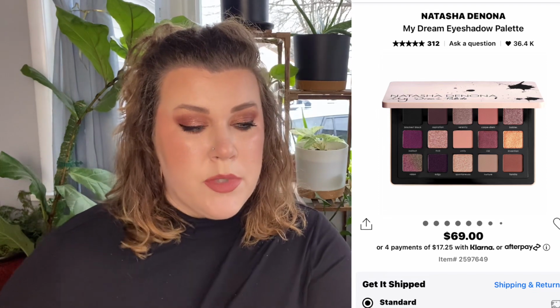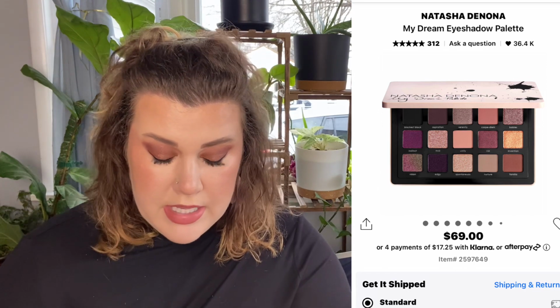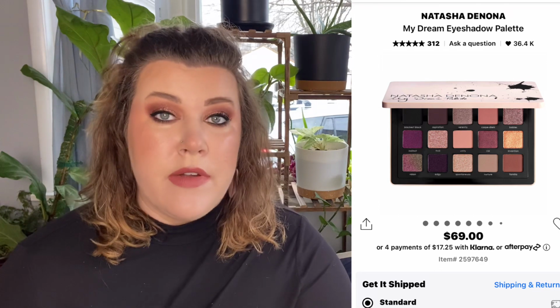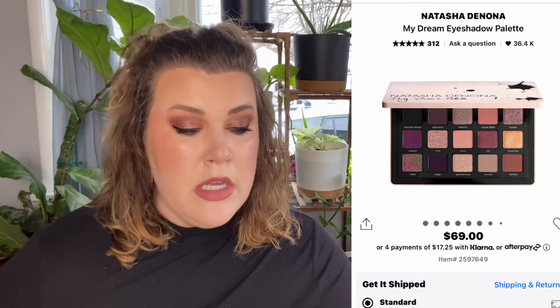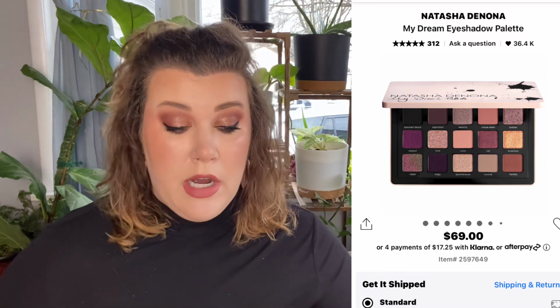The shimmers are really, really sparkly. The mattes are easy to work with. The cream to powders are phenomenal. Some of my favorite formulas in my collection. So I would definitely recommend snagging that one during this sale if you've had your eye on it.